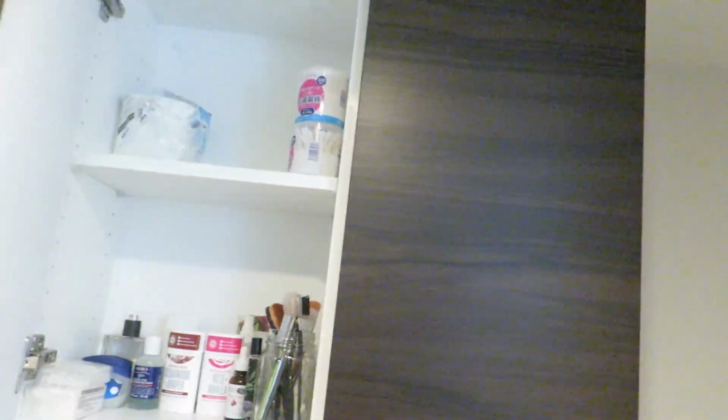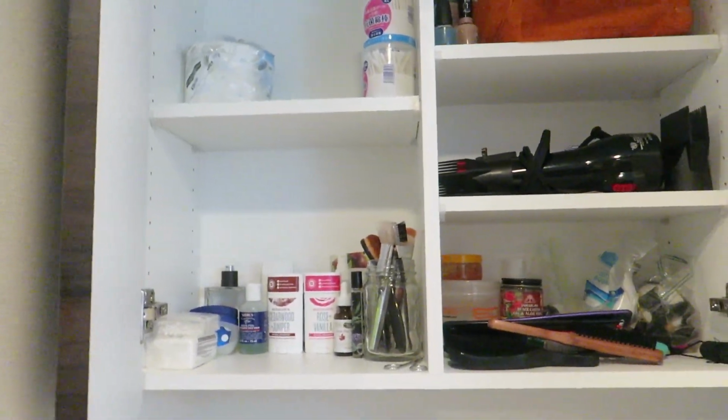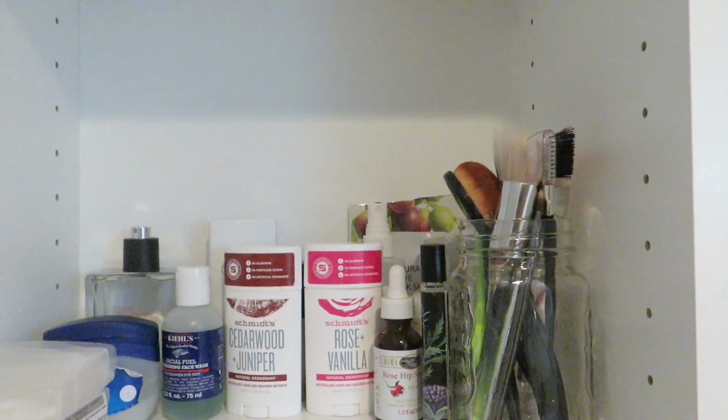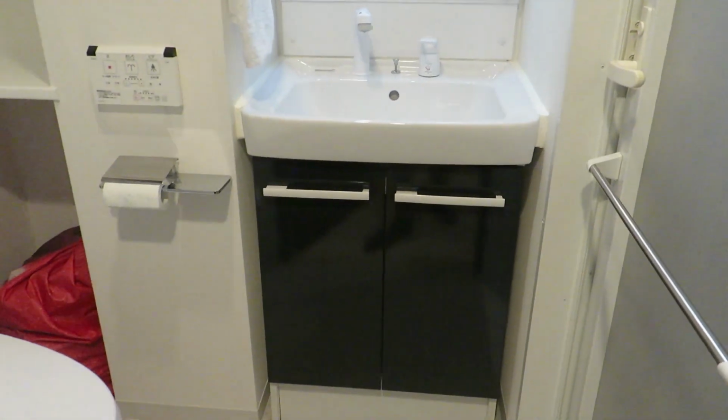Okay, then here we have some storage space, pretty big closets. I just store random things here, like my toiletries. This is my boyfriend's items. These are my items. As you can tell, I have way more things than he does. Just some extra storage things, my hair items. It's pretty junky, excuse the mess. This side is just a shelf. We don't really use it, but it will come in handy. Then moving on to our sink area.